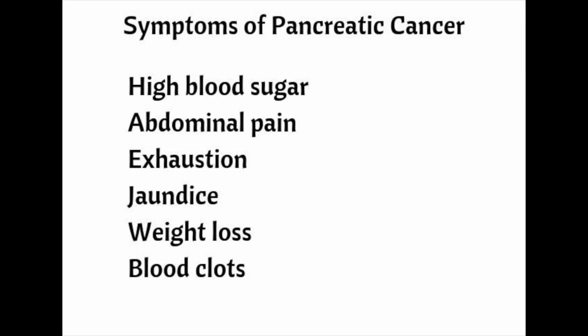Bilirubin is a component of bile and is released through the common bile duct to break down fats in the small intestine. In pancreatic cancer, however, the bile duct becomes blocked, and this leads to a buildup of bilirubin. Dark-colored urine and light-colored stools, or greasy stools, are other signs of jaundice. Other conditions, such as hepatitis, gallstones, and diseases of the bile duct, can also cause bilirubin to build up, as can pancreatic cancer that has spread to the liver.